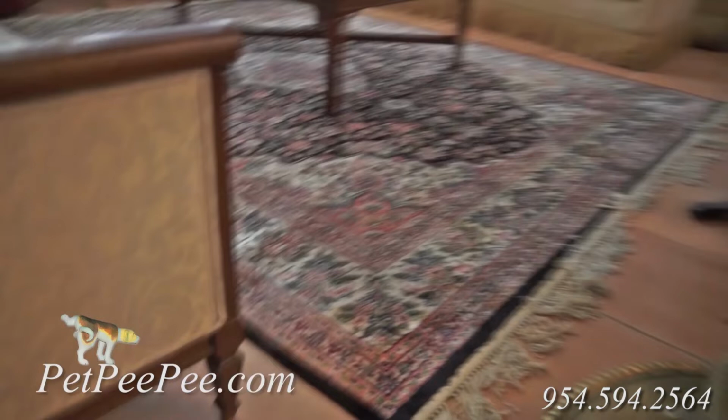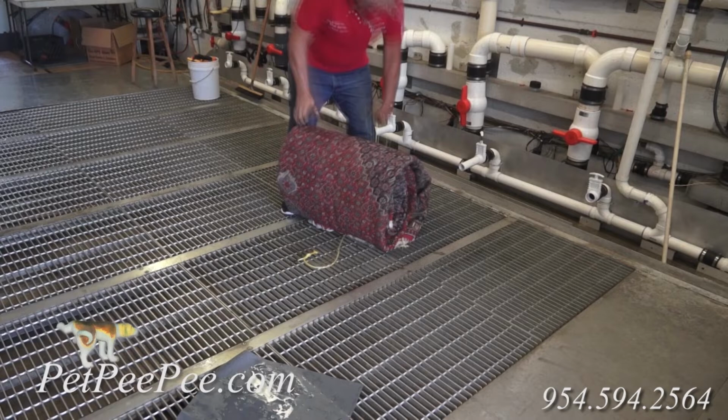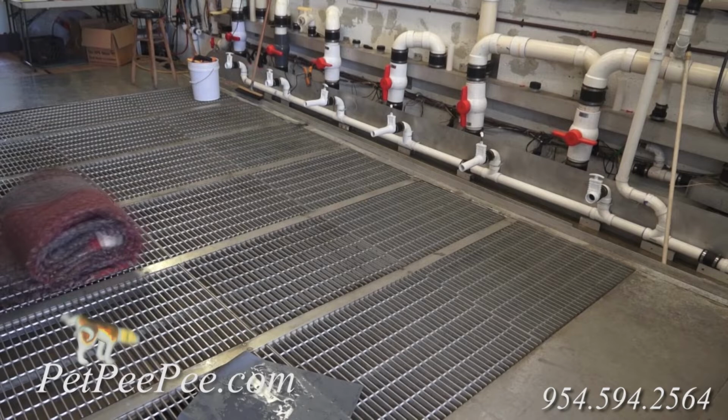This beautiful Oriental rug should be cleaned from urine odor in a special way. Not by using the scrubber, the centrifuge machine, the squeezy. No. It has to be done gently to protect the nap of the rug and the color from running.